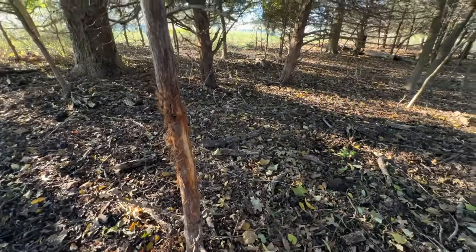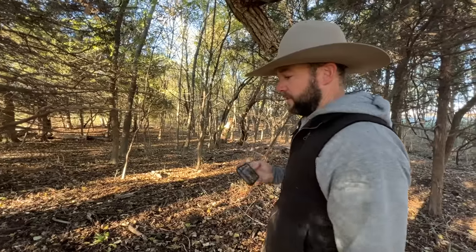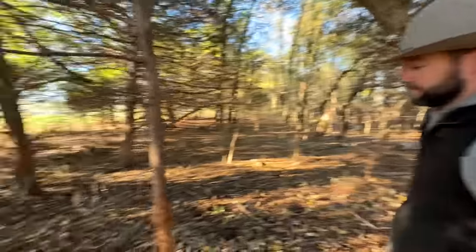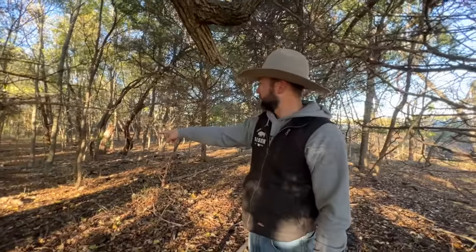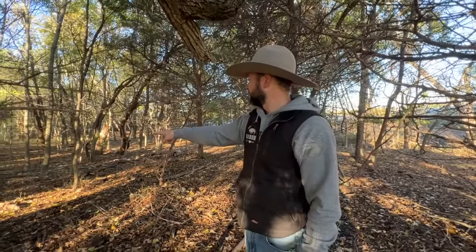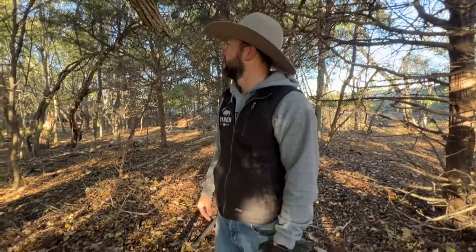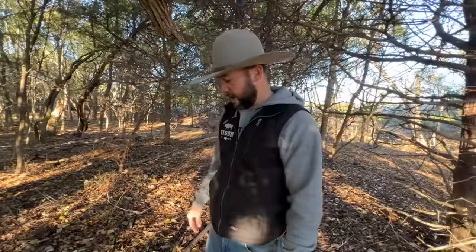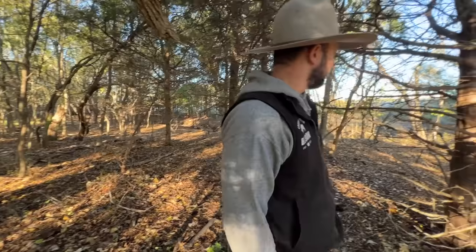Big bucks running through here. How do you tell? Basically, the bigger the tree. It's not a very big tree. Yeah, but for a buck, if he rubbed on that little tree, he's not as big. The fact that he picked a big tree and he whipped it up pretty good means more than likely it's a good sized deer. And this is him basically marking his territory? Yeah. So you need to get a deer cam out here? Probably.